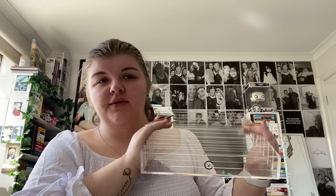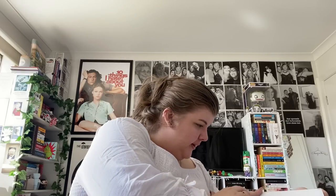I already have this in my Alex drawer and I keep my eyeliners and stuff in it. This is kind of the same thing as the other one, but there's no middle section, so it's just long. And again, like the other one, you can take these out to create more space. So I have 2 of these. The other one is the same, and I'm very, very excited to actually set them up in my drawers now.